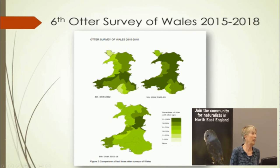Now, nobody really knows why. They're still trying to determine what the causes of this decline might be and whether it's something which is ongoing or whether it's just a blip. But yes, it's slightly concerning because obviously things aren't all going in one direction.